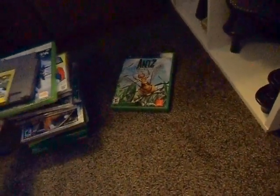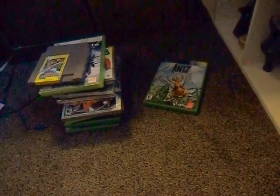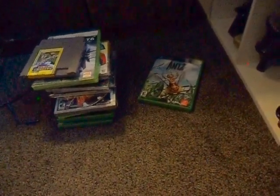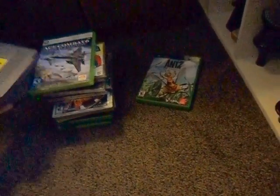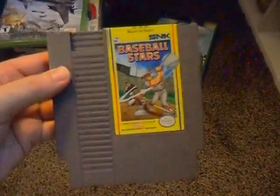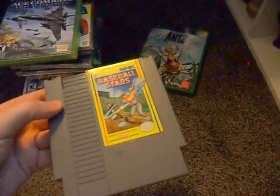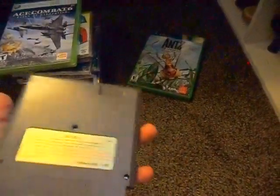Half Price Books had a sale recently, and I've been to two of their locations, and was able to find a few things for a good price. This is Baseball Stars for the NES. I've been putting off picking it up. I didn't have it in my collection. Now I do.